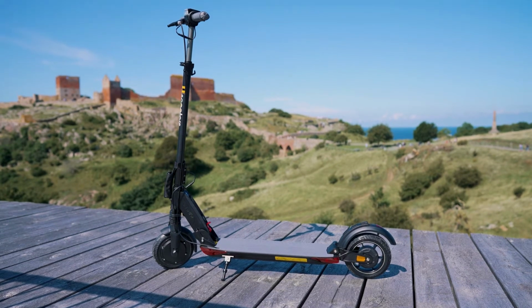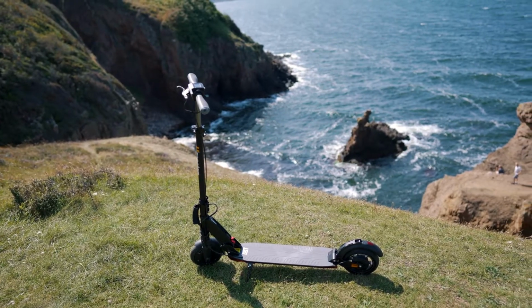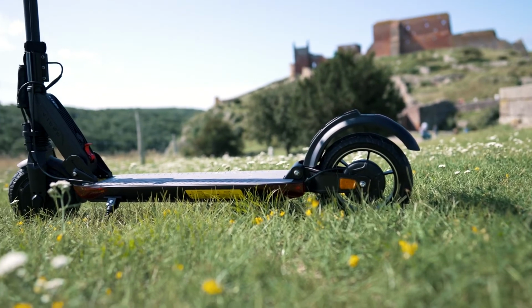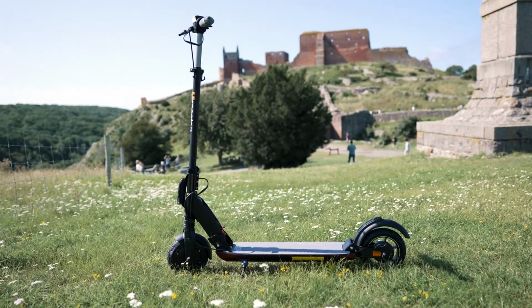Today we're taking a deep dive into the E-TWOW Booster GT-SE. I've tested this electric scooter across more than 180 miles and I've benchmarked its real-world range, top speed and acceleration. Sit back and relax as I compare this portable e-scooter to its lightweight competitors.